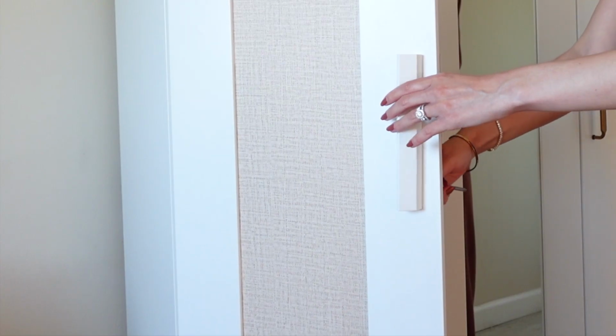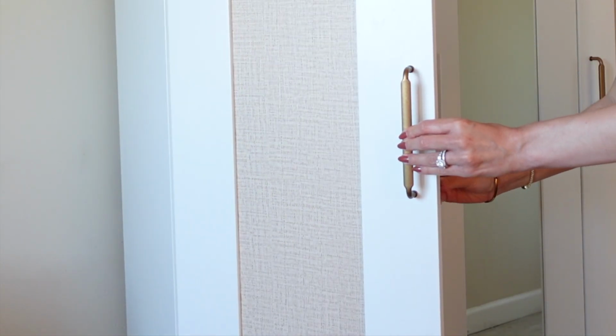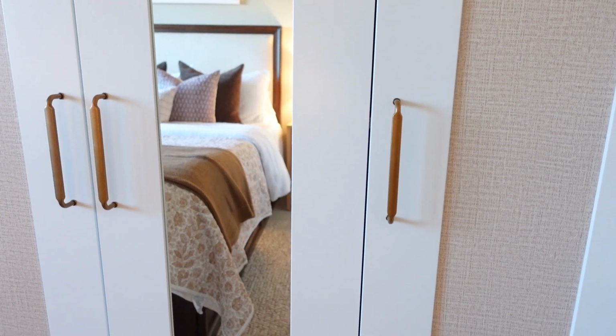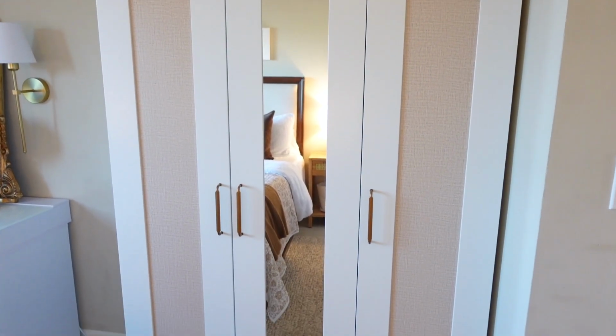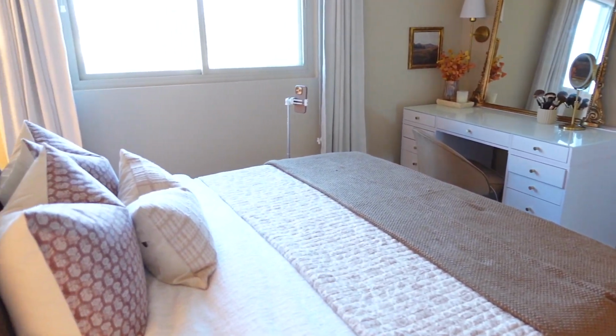DIY projects like this are so fun because they can completely transform the look of something for a really affordable price. This already looks so much nicer, it looks very custom, and it's fun because you have something unique. I'm really happy with how it came out. I feel like it ties the whole room together now and it makes this side of the room feel more complete. I had so much fun filming this bedroom decor refresh.